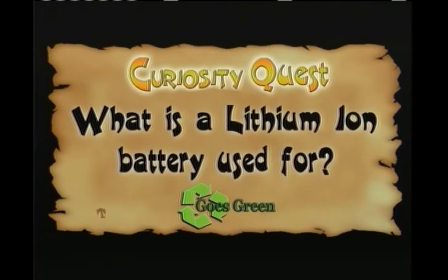Lithium ion? Yeah, they're rechargeable. Actually, it's a common battery in laptops and cell phones. Okay, now you're talking my language. Lithium ion, huh? What is a lithium ion battery used for?